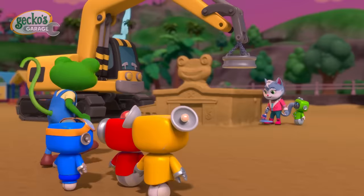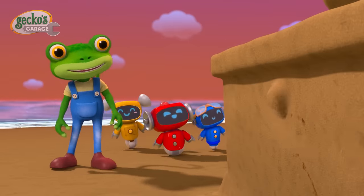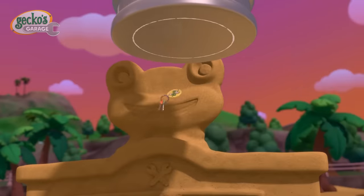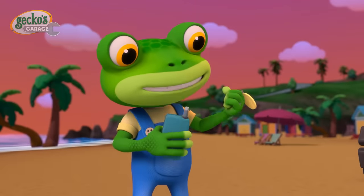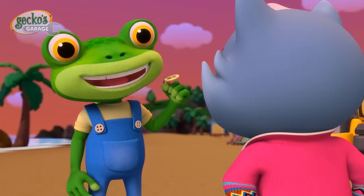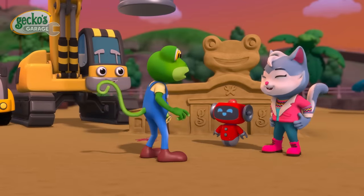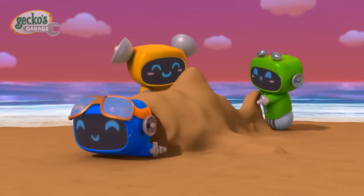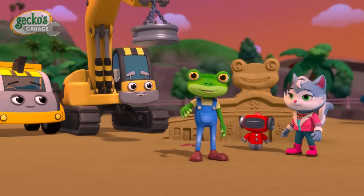Meow wow! That must be the keys! Yes, indeed! This way, Eric! Phew! We got the keys! And the sand garage is safe. Now let's head on home. Wait, where did Blue go? We might need a bigger magnet for this one. I think you're right. Goodbye, everyone.